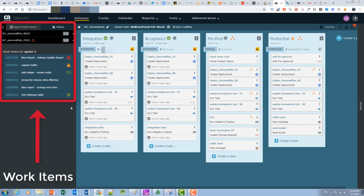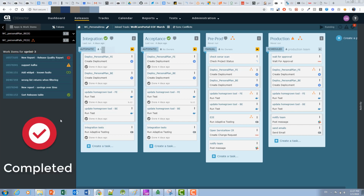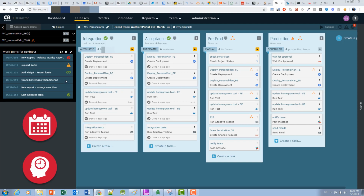Moreover, they can look at the progress of the actual work items. They can see which work items enter the release, the work item statuses, and which work items have been completed. This helps release managers to really understand what is being implemented right now, what is the risk of the release, and what the probability is of finishing everything on time.